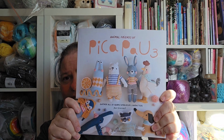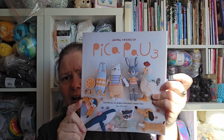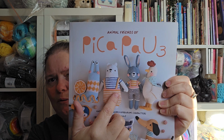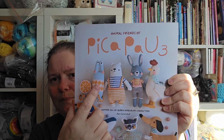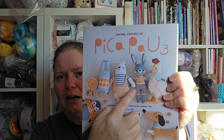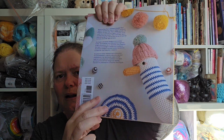The next book I got, and this is a Pica Pau book by Jan Schenkel. It's the third one. So I now have the first and the third, and I think the second one is in the post, because Amazon has some really good specials. I really like that chicken for some reason. I don't know if I've seen anybody make that chicken. I know I've seen the polar bear made, and I know Cindy has made that snail from the Rumi Mill. They're cute, but I just love the chicken. And for some reason I quite like the seagull as well. I like all of the patterns.